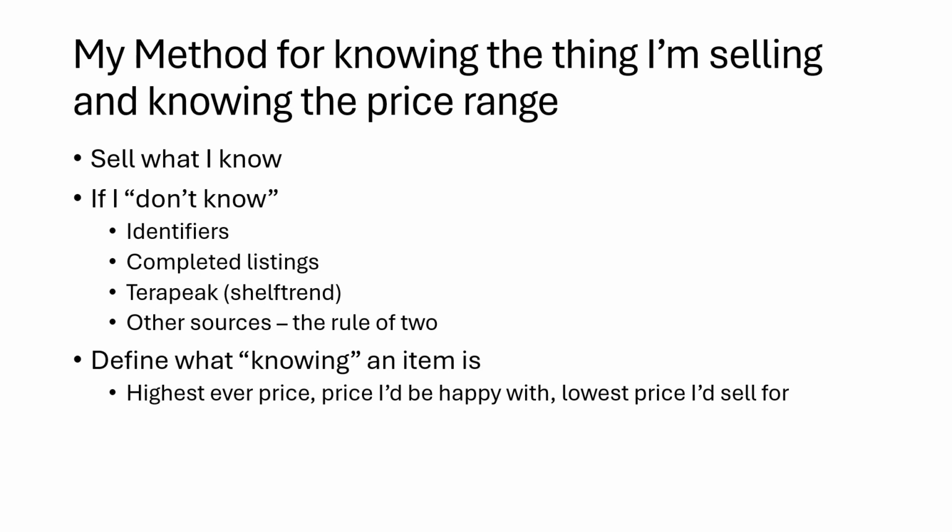But you can't always have absolute knowledge, even within your field of expertise. So then you have to think about, what if I don't know? Under those circumstances, what I do is I use product identifiers, which are things like barcodes, ISBNs, EAN numbers, SKUs, manufacturer part numbers, model numbers, those kinds of things that help me know exactly what I have. Then I use completed listings on eBay, which is a really quick and easy way of working out what has sold before and how much it's sold for.